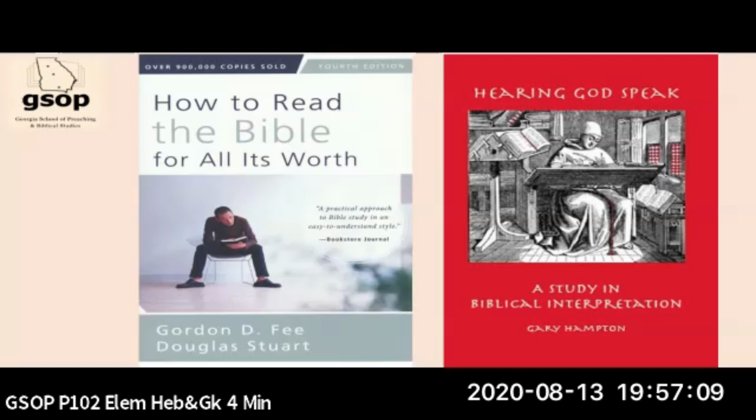I want to recommend a couple of books. One is from Gordon Fee and Douglas Stuart, called How to Read the Bible for All Its Worth. It covers everything from translation concerns to different genres of biblical writing and more. Door School of Preaching has a class on hermeneutics, the sound study of the Bible, looking at different genres and their different meanings. It's actually a required course for a preaching certificate, and I think for all certificates, though I don't remember. Also a book by Gary Hampton called Hearing God Speak, a Study in Biblical Interpretation. Gary discusses the spiritual importance of comprehension and interpretation in Bible study. These are well worth having in your library.